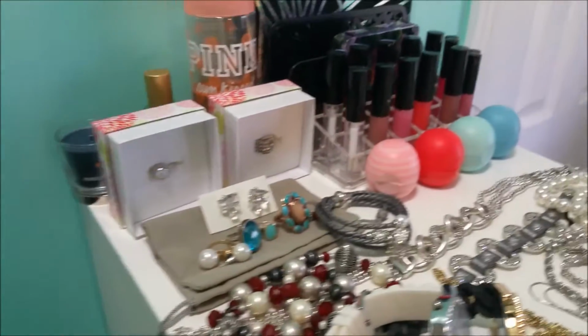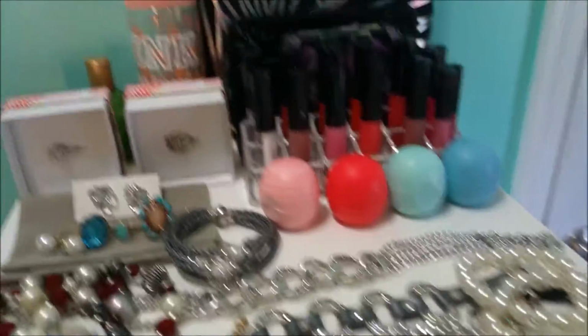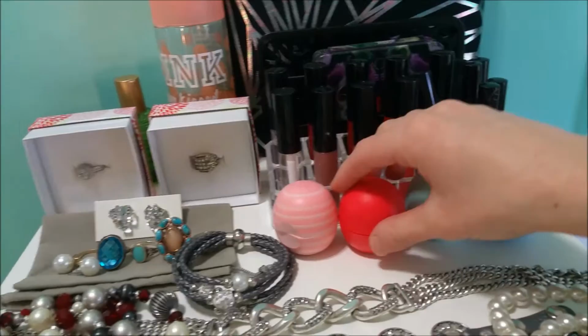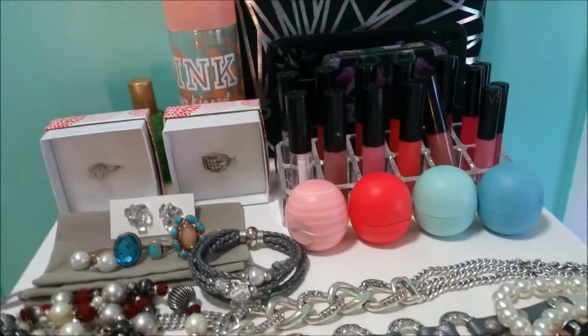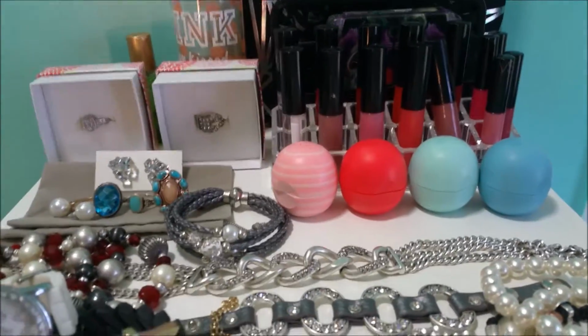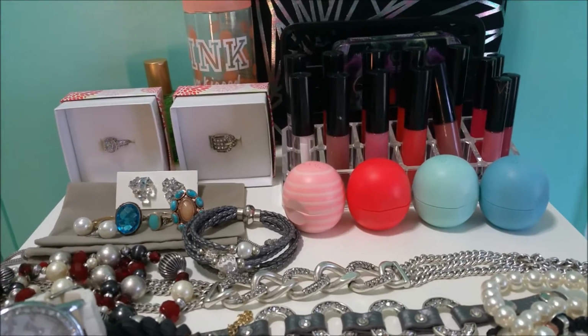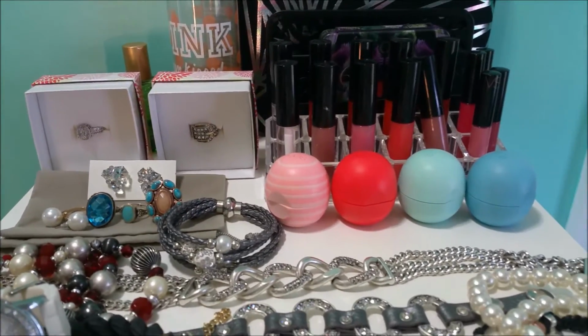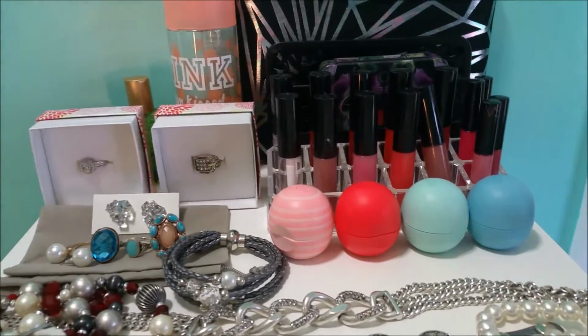So I also got my EOS lip balm balls up here on the top. These are all of the ones that I've got. I've given some to my mom and my sister because I've just gotten to the point where I don't really use them that much anymore. But I keep them up here just because they're so cute.